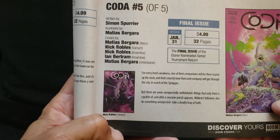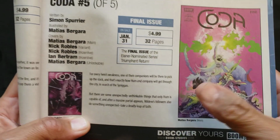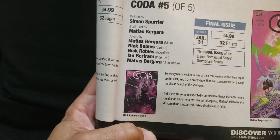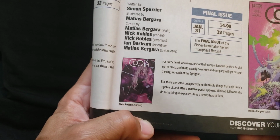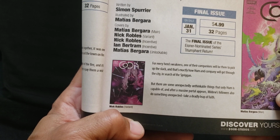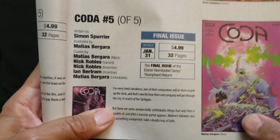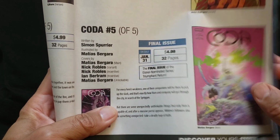Okay, now we got Coda, number 5 of 5. Wild cover there. Whatever this beast thing is here. There's a variant down there. January 31st. The final issue of the Eisner-nominated series, Triumphant Return. For every hero's weakness, one of their companions will be there to pick up the slack. And that's exactly how Hum and company will get through the city in search of the Spriggan. Okay, is anybody reading this one? I hope that's good. Let's see what else we got now here.